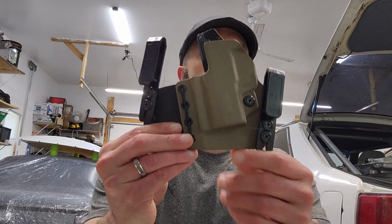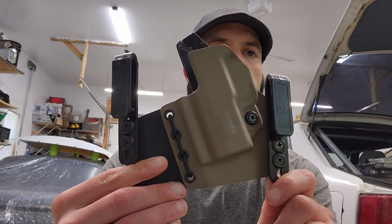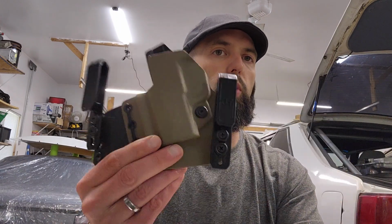But I was looking around online, and from a pretty well-known holster manufacturer, Tier 1 Concealed, I bought the Echo, which is this holster, on a whim, just to try it out. It's a 4 o'clock, 3 o'clock holster carry. When I bought this thing, I was really, really impressed.